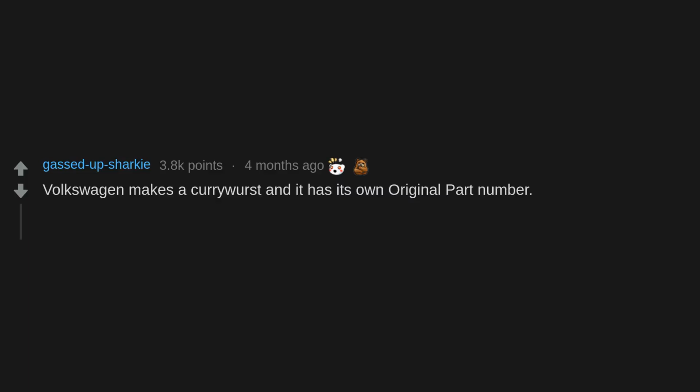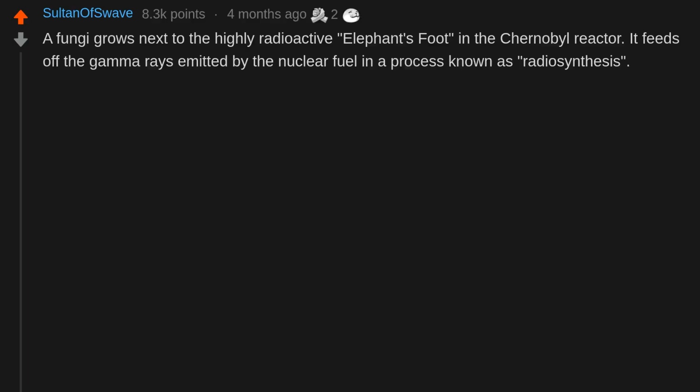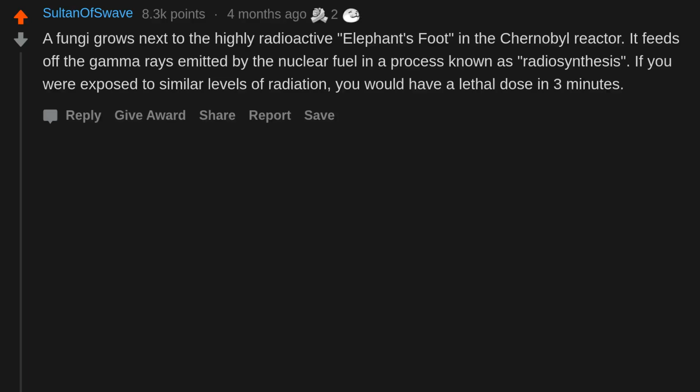Volkswagen makes a currywurst and it has its own original part number: 199 398 500. A fungus grows next to the highly radioactive elephant's foot in the Chernobyl reactor. It feeds off the gamma rays emitted by the nuclear fuel in a process known as radiosynthesis. If you were exposed to similar levels of radiation, you would have a lethal dose in 3 minutes.